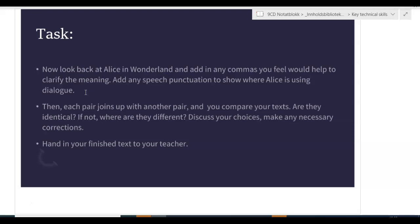Now, if you worked in pairs or groups, you join up with another pair and you compare your texts. Are they identical? Now, the thing is, if you're at home, this might be difficult. So if you're at home, you're going to save your texts and bring them to school. This is really important. Bring them to school so you can compare them. Now look at them. Are they identical? Have you chosen to put punctuation in the same places? And if not, where are they different?